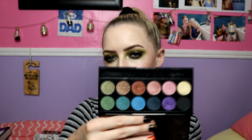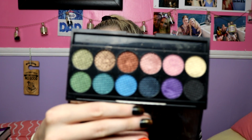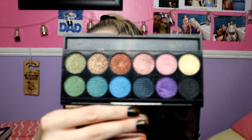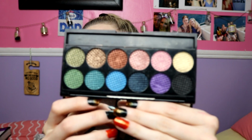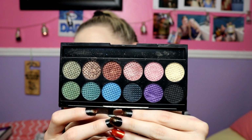So I've got the Sleek Original palette. My friend got me this for my birthday one year or Christmas one year. It's an all shimmer palette, except for the black is a semi matte sort of finish. It's very, very pretty, and I don't get enough use out of this at the minute. Again, because I've got more things that actually excite me, but I do love it. I would never ever part with it because the quality is actually really good for these palettes.